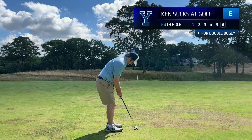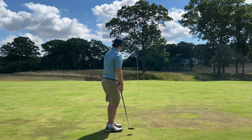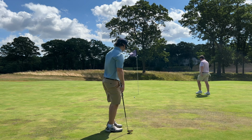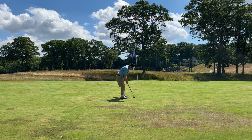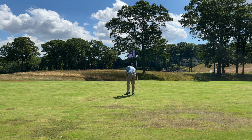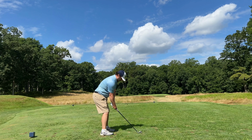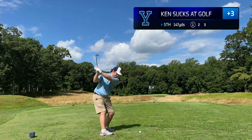I should probably address the conditions of this course. As you can see, these greens are not in the best of conditions. Yale has had an unfortunate history of bad renovations. Plus, there's a lot of drainage issues. And on top of that, we've been hit with an excessive heat wave that has dried out large sections of this course. But I don't think that should be a detraction from playing this course. It is a wonderful course.